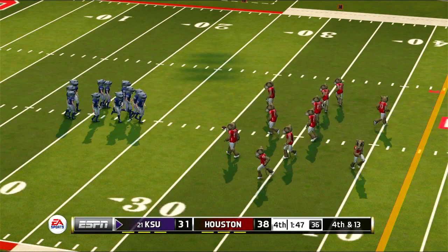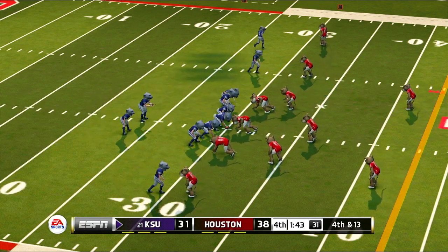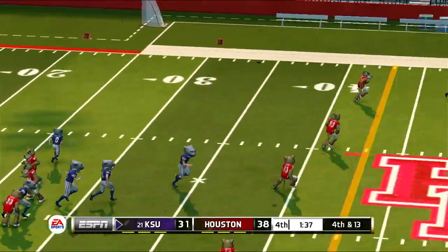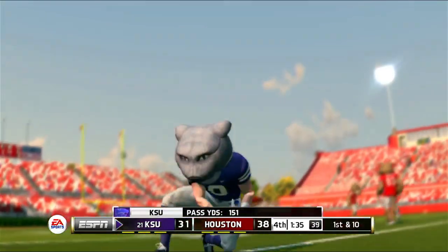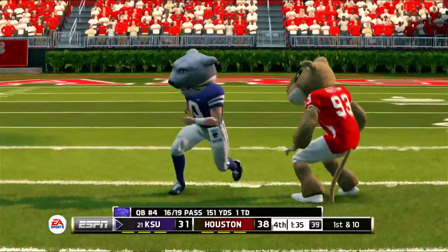It's fourth down, and they're going to try to go for it. And here's a quick throw. Open man, and it's his wide receiver. And they finally push him out at the 37. That makes it first and 10.